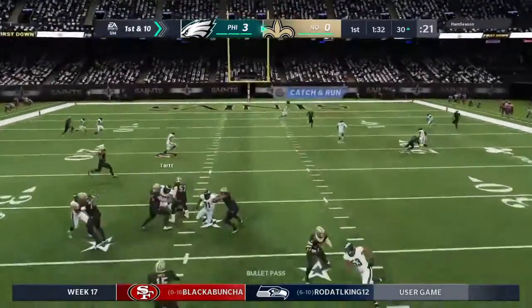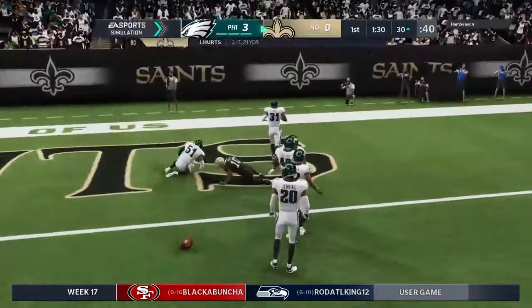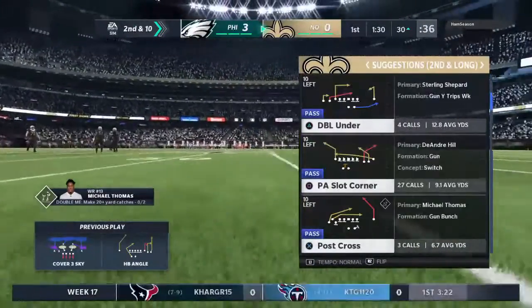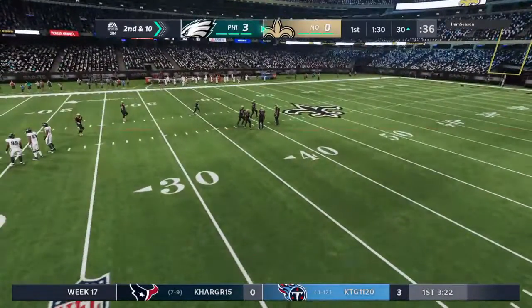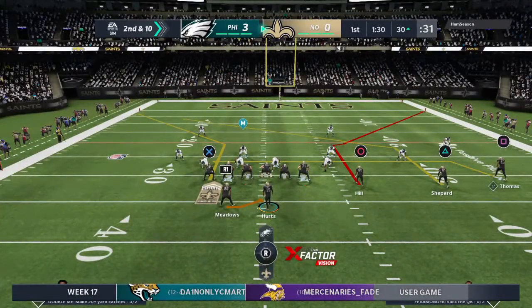On first down, Hurts. And this will be incomplete. Physical play on the football there, and it's 2nd down. That's what you're going to need to do against those big receivers. You got to get in there and get physical with them. That time he got in close, got in tight, and knocked the ball away.